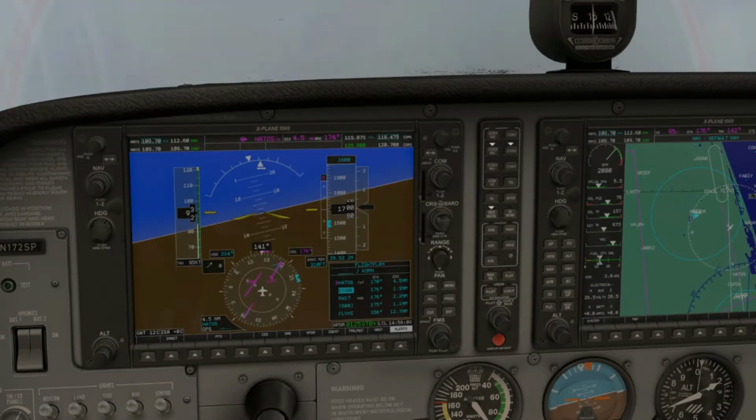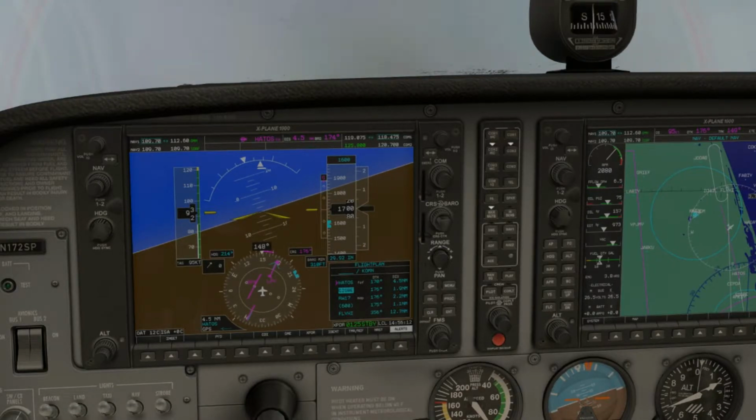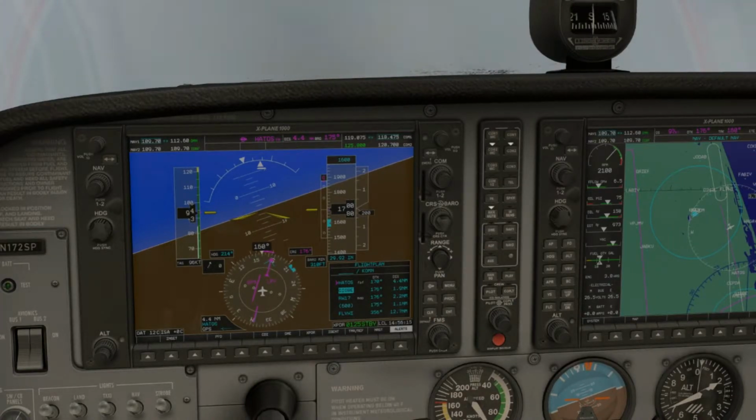Then direct to Starry, S-T-A-R-Y, and then direct Savannah. Alright, Skyflight 886, direct Starry, and then direct Savannah. Skyflight 886. Turn 10 degrees to the right.